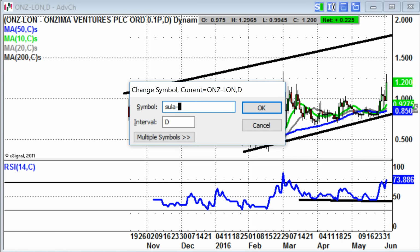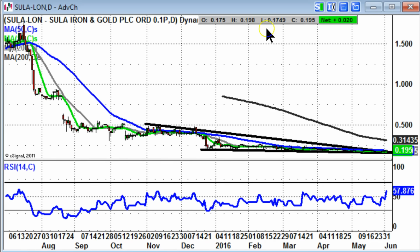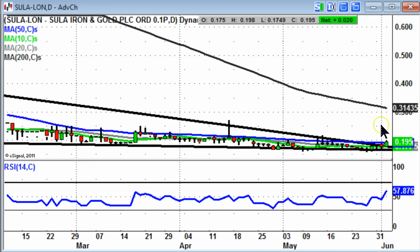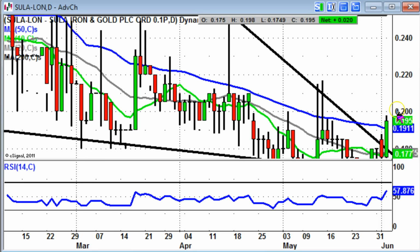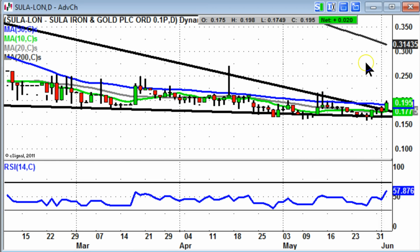Finishing off with Sula Iron and Gold, which finally looks like it's breaking out of that extended triangle which has been in place since November. We've had a break through RSI 50. We've had a break through the 50-day moving average as well, around the 0.19 pence level, and initial target here towards 0.25 pence. After that, as high as the 200-day moving average at 0.31 pence, and only back below 0.17 really questioning the breakout scenario here.